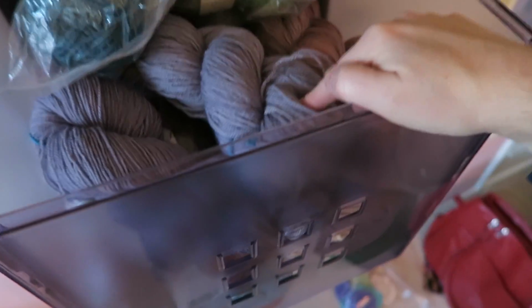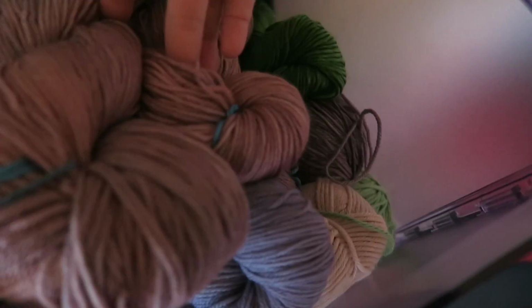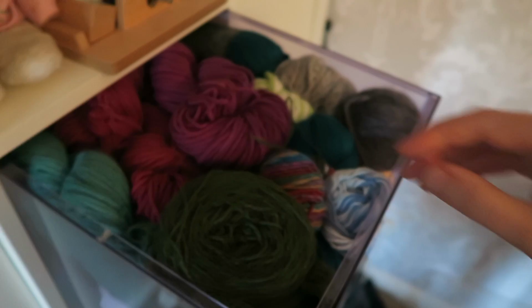So this is stuff I've shown you before that I dyed with Gemma this winter. And some other bits and bobs, mostly single skeins or partial skeins, which I try to use for hats and things like that, but I tend to forget that it's there. Moving on to slightly heavier weight. Yeah, I know, another full box.